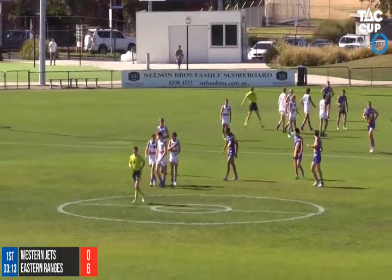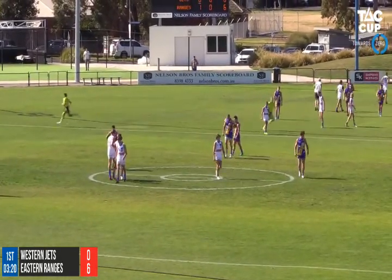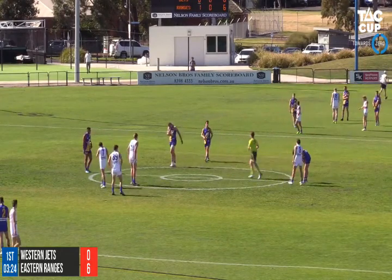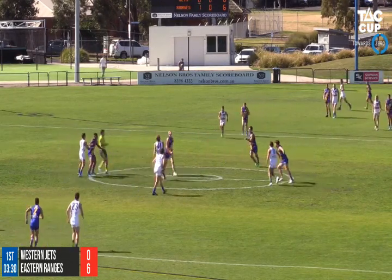Yeah, that was a good start, but just a bit of panic football there by the Jets. That handball was indiscriminate and opened up the play. But I noticed when the Rangers went in forward, it was very open. Basically, it was 2-on-2, a deep full forward and a centre half forward, and plenty of space there.